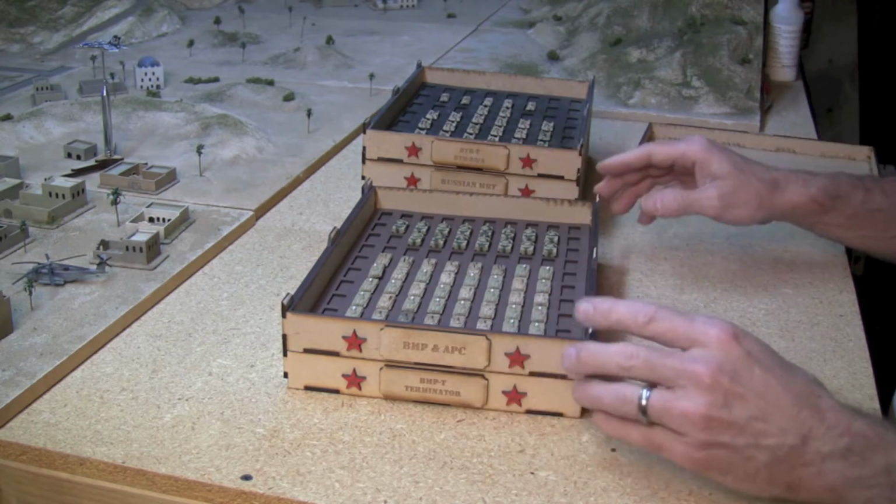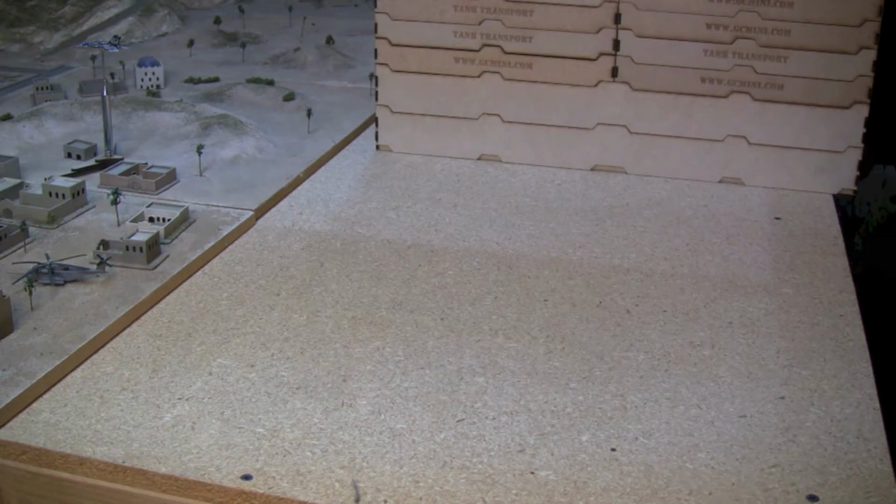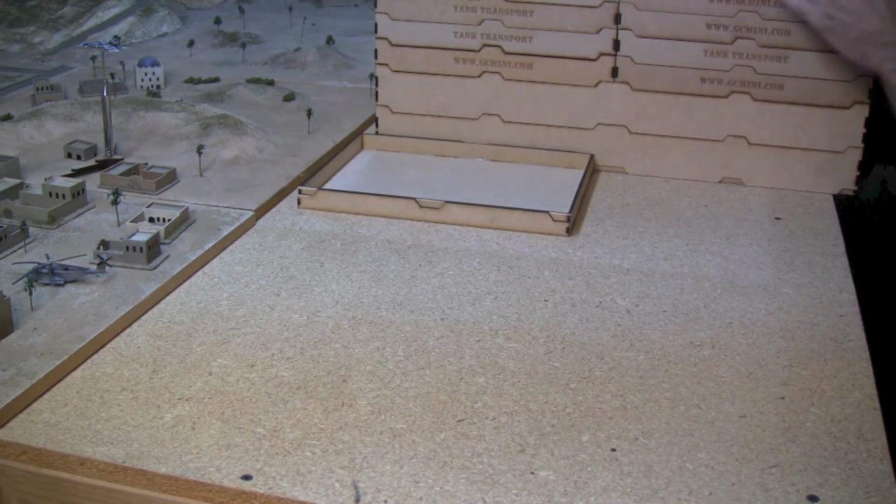Now I'll stop the video for a second and I'll get out some of the American stuff. Okay, well, here comes some of my American hardware in no particular order.